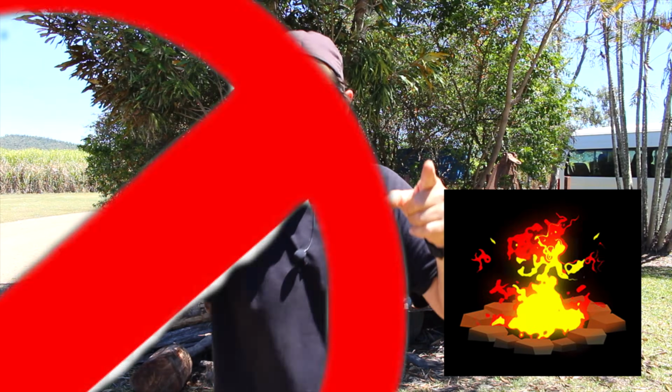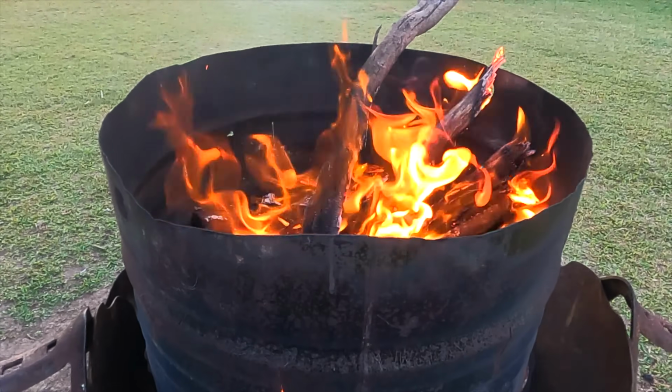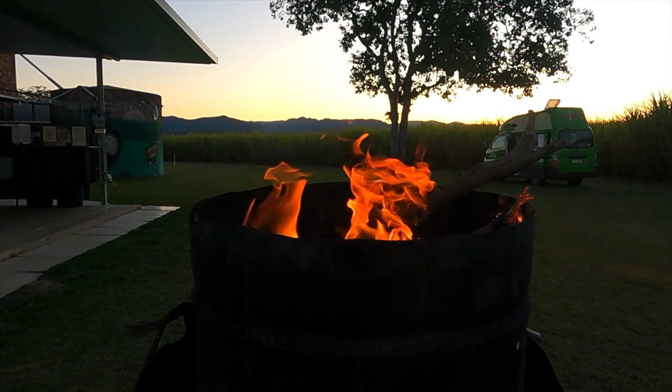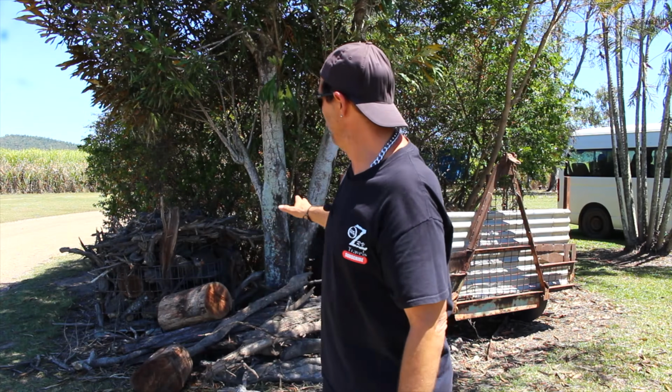Fires around here. No fires! They do have an afternoon fire, but they don't allow fires around here. As you know, you got sugarcane all around you. If one spark gets into that, forget it. Just run. They do have wood here. They supply it themselves for the fire itself. So if you want to come over and have a bit of a fire, they're quite happy to start the fire for you. So you can sit around, have a couple of wines with your wife, your mates, and have a bit of a gas bag around the fire.